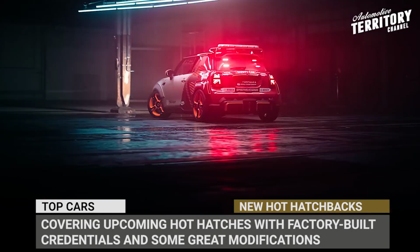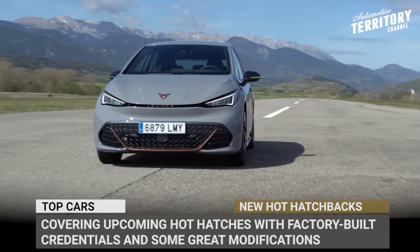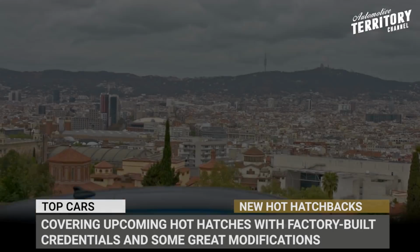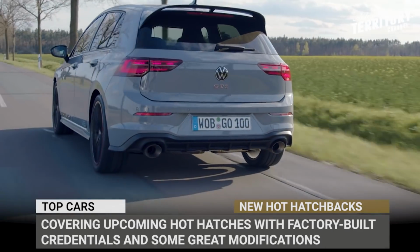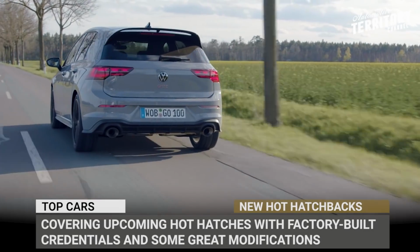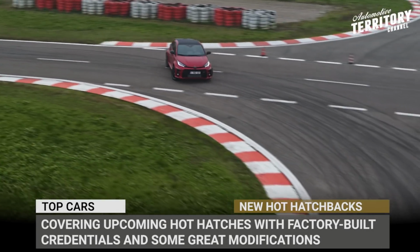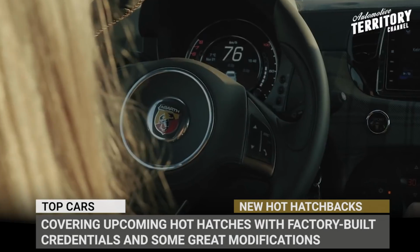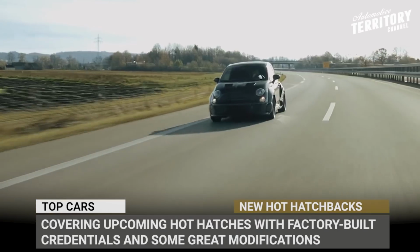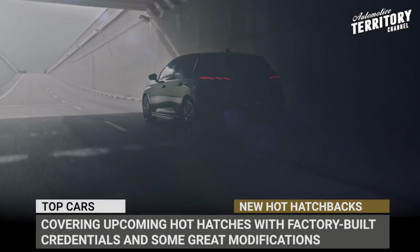Not so long ago, we have already covered the topic of all-new hot hatchbacks, but the latest news announcements force us to revisit this class of performance autos. In this Volume 2 episode, we'll cover the upcoming 2022 hot hatches with factory-built credentials and some great modifications that will be coming out from independent tuning workshops.